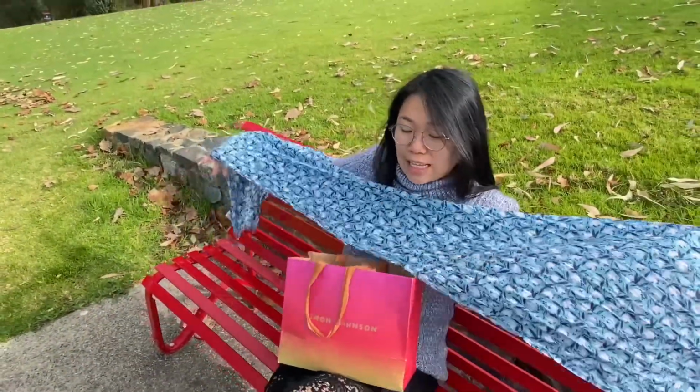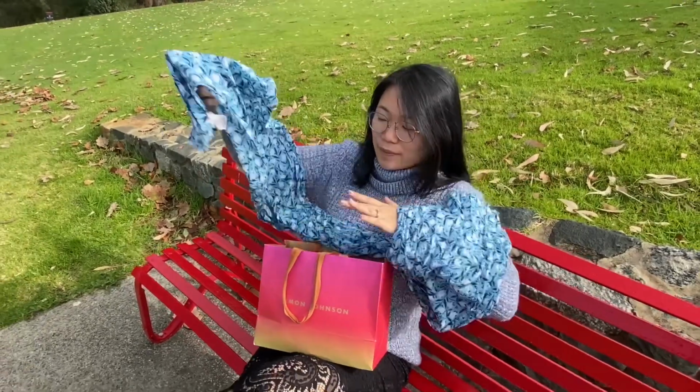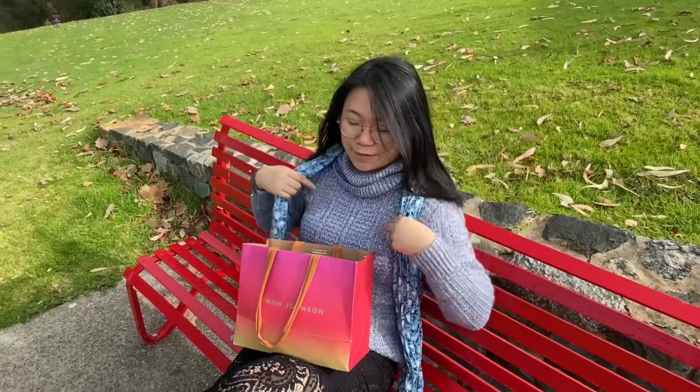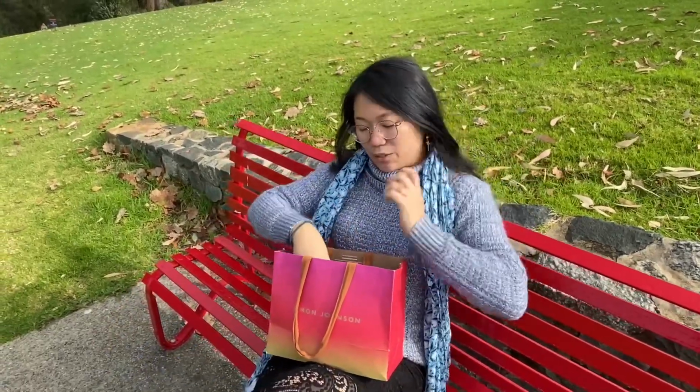The lady who's running the place is called Philomèna. And she was very nice. And I've already used this scarf here in Perth. So this was free. It's from her. It's 100% cotton. And I love it. So yeah, that was one. These pants.